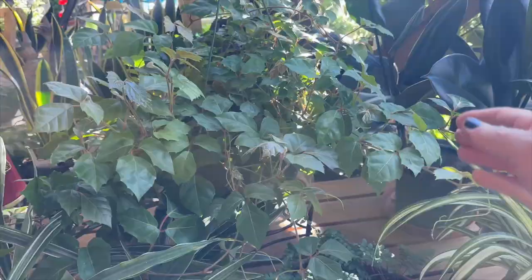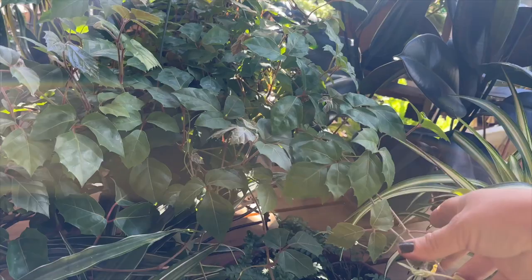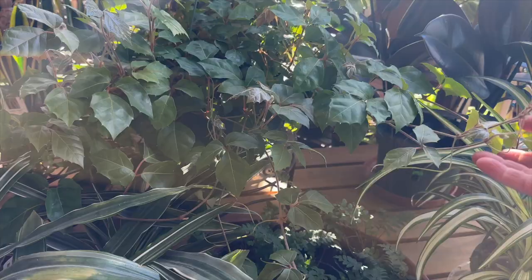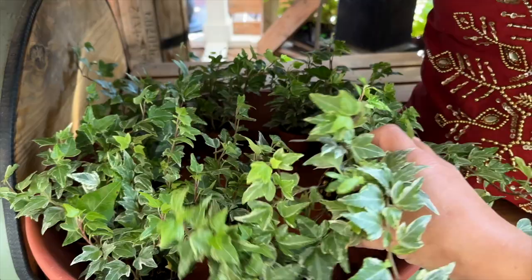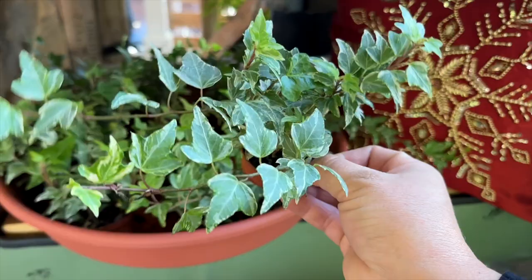My parents have had one of these in their house for a long, long time. And every once in a while, my mom goes in and just hacks the whole thing back, and it just flourishes. Really does well. Some ivy down in there. That might be really nice. What do you think? Maybe even around some of our amaryllis? I think so. And they're in little itty bitty containers. That makes them very easy to work with.